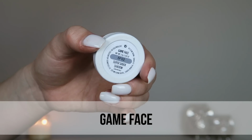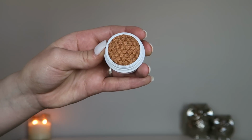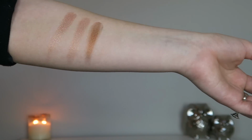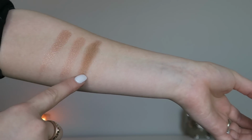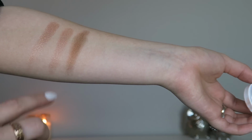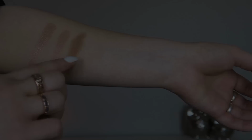Next up is Game Face. Game Face is a really gorgeous orange, bronze, coppery, gold color. As you can see, this one is a lot more orangey. It's also an ultra metallic finish, so a similar finish to the last one here, but it has little flecks of orange gold glitter through it and a base shadow of more of a brown color.